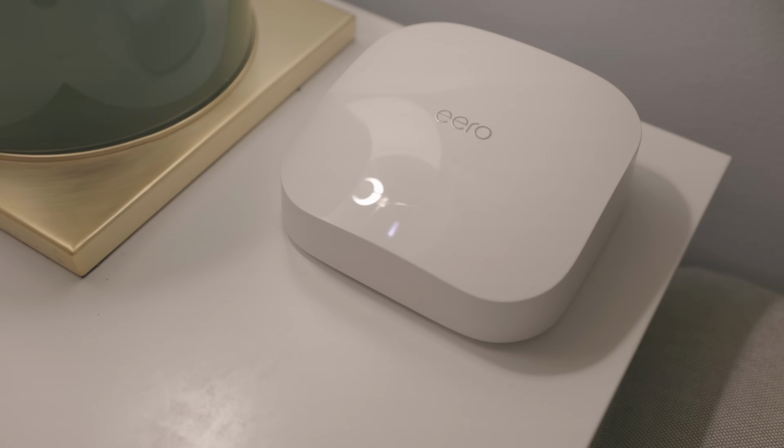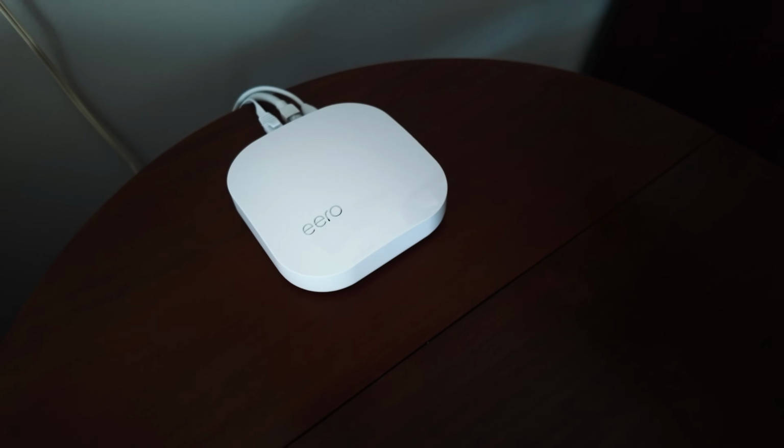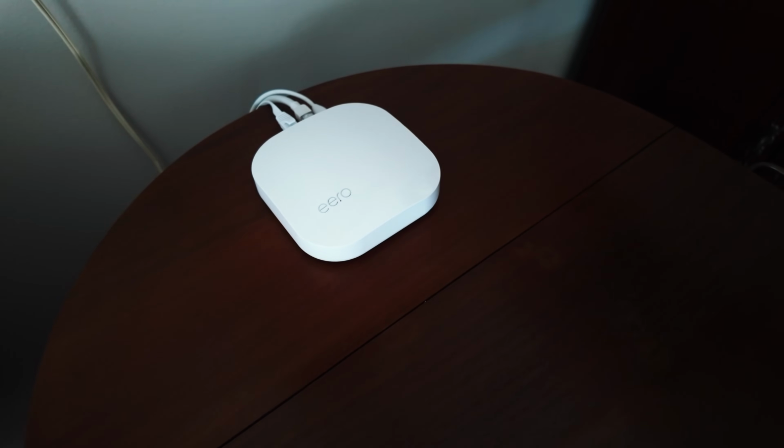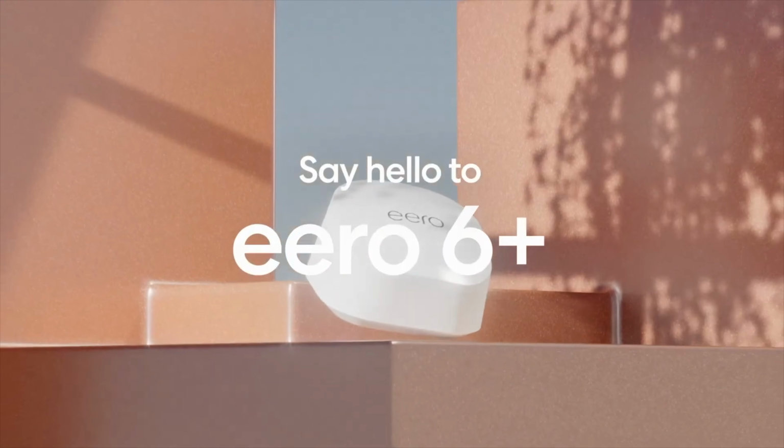Now, let's say you're just getting into all this and this is your first mesh system, and maybe you have less than 40 devices on your Wi-Fi network. Well, entry-level prices for mesh systems start around $250. And the easiest option that I've tried in this category is Eero. I set my parents and in-laws up with Eero a number of years ago, and I haven't heard of any issues.